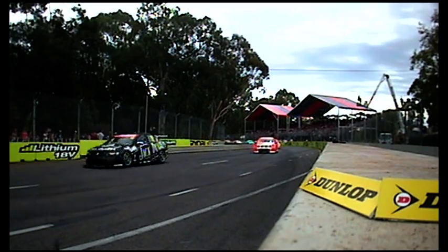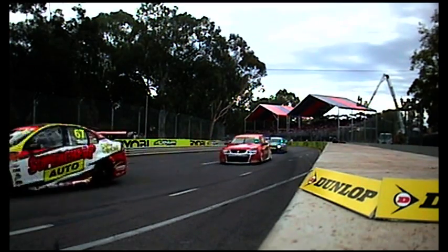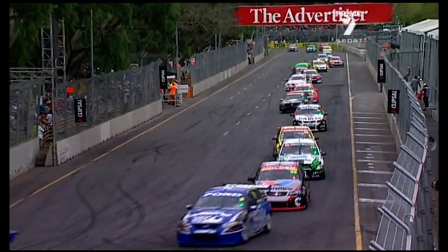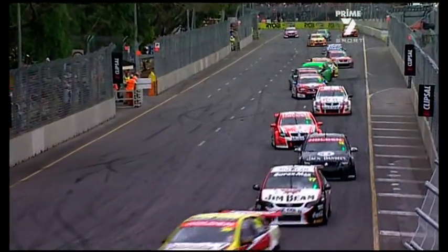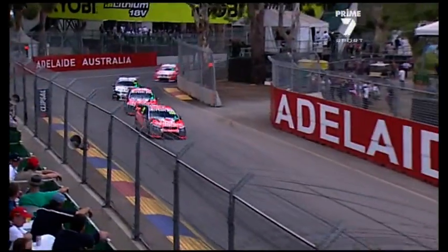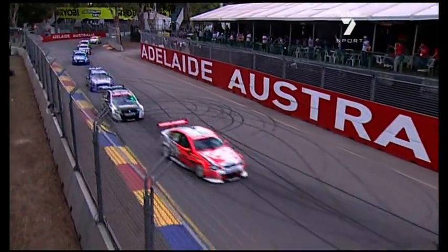Well, he's back in the garage now, Michael Caruso. Michael, that's heartbreak, what happened out there. What exactly did happen? I was in front of Greg Murphy and we were coming out of turn 3 and he's just driven straight into the back of me, and obviously I'm going around the corner, and once he's hit the back of me, it spun me around and it put me straight into the wall like a brand new car. It's pretty harsh.